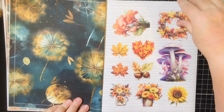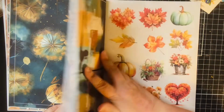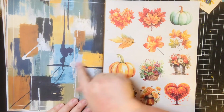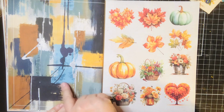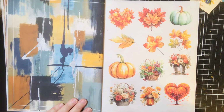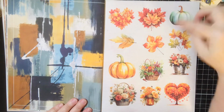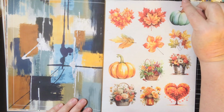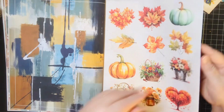Well, I hope everybody's doing great. I'm doing pretty good. I love the backgrounds on that. And you know, I need to try to do something like do background pages in an art journal like that. I see Debbie does it a lot from My Vagabond Style. Let's see here. I love this.